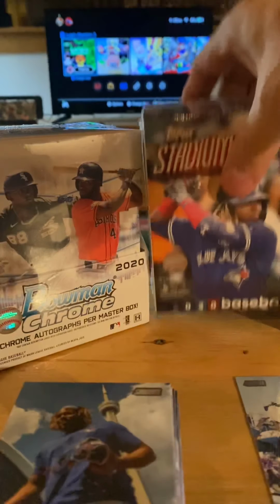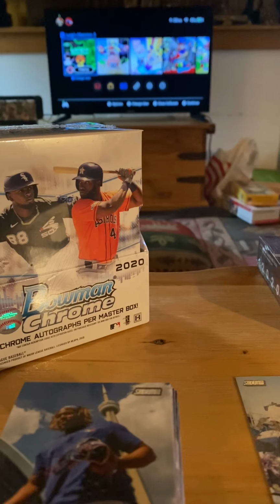Won't go through all of them, kind of boring, but I will rip some more packs here, so give me a minute. I've got two more blasters, and then we'll get into the hobby. Both of the hobbies.